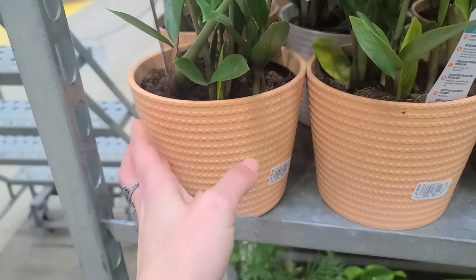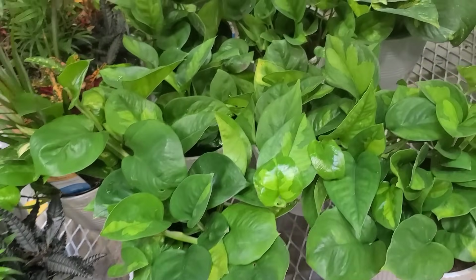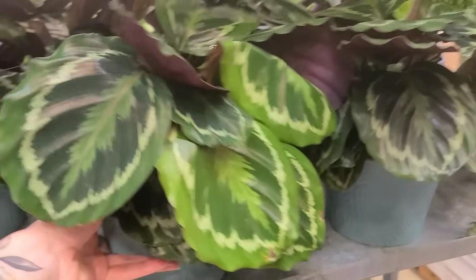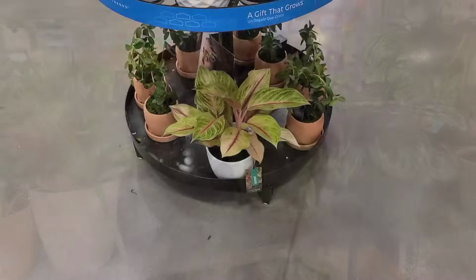$15.98 for these pots of ZZs. I haven't seen those pots before. I've always got to tap on them and see what they're made out of, and they felt like some pretty cheap plasticky stuff, so I'm not impressed, but that's fine. And that is really it for what they have going on here. These pots look new as well.